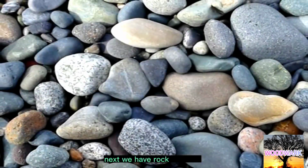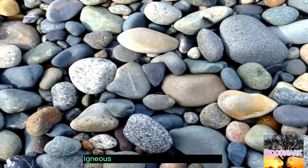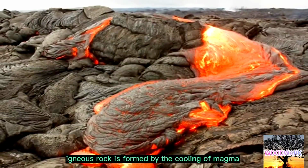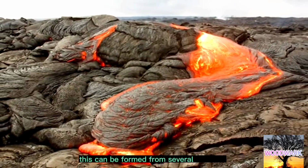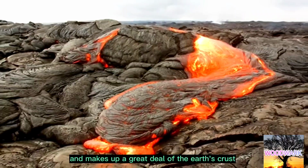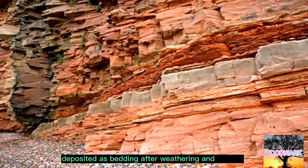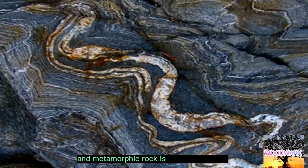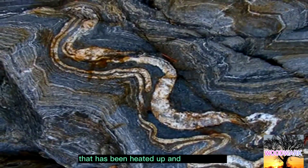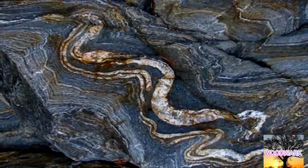Next, we have rock or stone. Now, there are three basic types of rock: igneous, sedimentary, and metamorphic. Igneous rock is formed by the cooling of magma, either within the earth or on the surface as volcanic rock. This can be formed from several minerals and makes up a great deal of the earth's crust. Sedimentary rock is basically settled minerals deposited as bedding after weathering and erosion. This is normally found in layers. And metamorphic rock is pre-existing rock that has been heated up and compressed, giving the rock new characteristics specific to certain minerals once it cools.